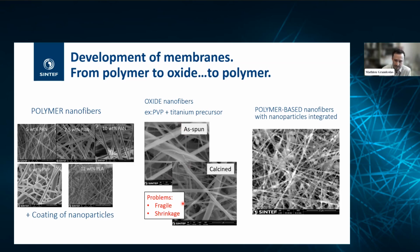And it's also very fragile. You can, for example, take a piece of this electrospun membrane like that, and you can put it in between two sheets of glass or ceramic, and you can make a really nice flat membrane. But the second you're going to try to manipulate it, it's very fragile. So we had a lot of problems for this application. So we basically came back to polymer-based nanofibers with nanoparticles inside or at the surface of the nanofibers. And this is what I'm going to try to develop more now.